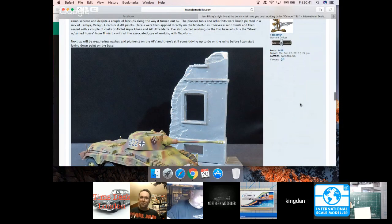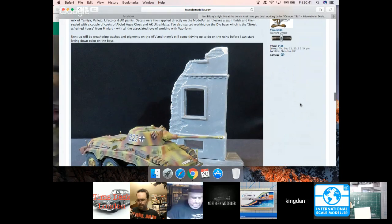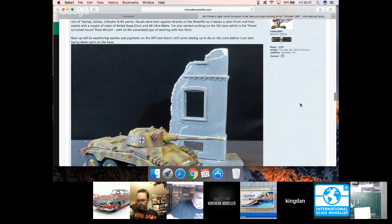Like a Puma. Pioneer tools and other bits were brush painted in a mix of Tamiya, Vallejo, Life Color, and AK paints. Decals were then applied directly to the Model Air as it leaves a satin finish, and sealed with a coat of Aqua Gloss and AK Ultra Matte.